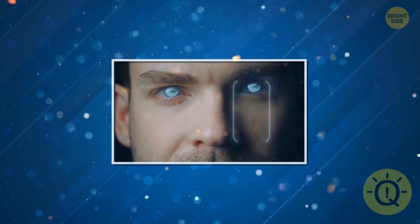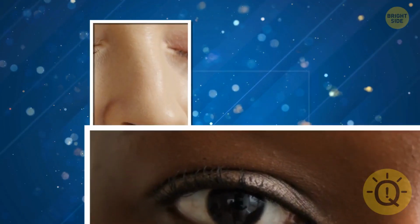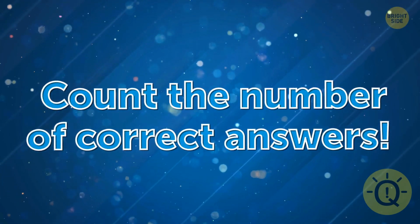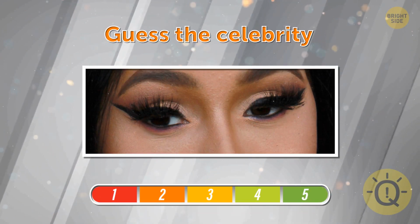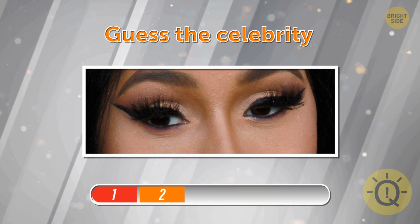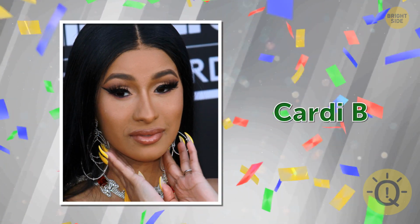Ready to challenge your visual memory? Let's get started. All you need to do is guess the celebrity by their eyes or any other missing details. Please count the number of correct answers and tell me the results at the end of the quiz. Here's the first task. Can you recognize this singer by their eyes? That's Cardi B. Great job.